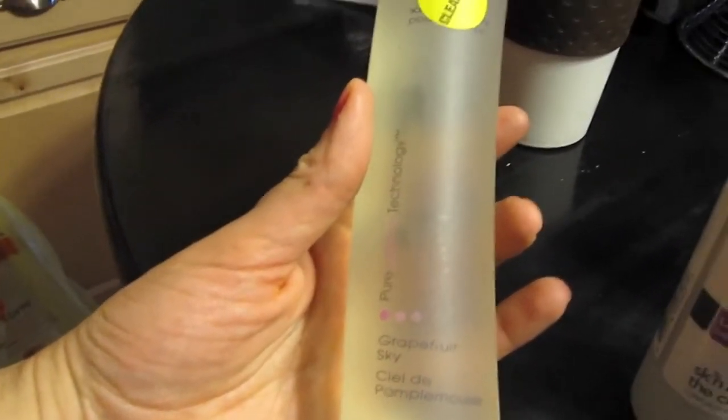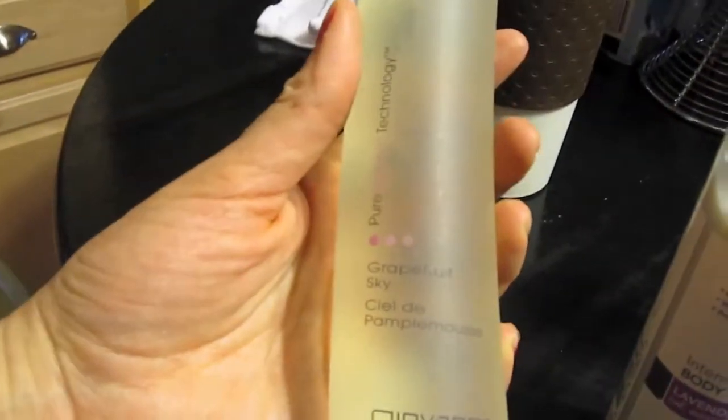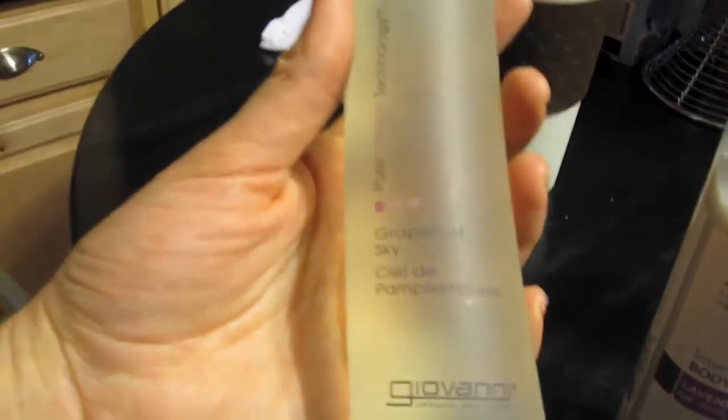And this Grapefruit Sky body wash. I absolutely love the smell of pamplemousse, aka grapefruit. So yeah, I had to pick that up, and that was like $2 and change. So for a really high-end body wash, yeah, I'll pay $2. Why not?